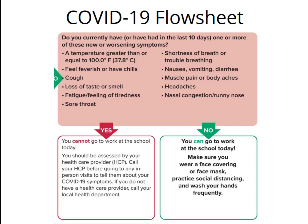If you indicate yes to any of these new or worsening symptoms, you cannot come to work today. Your first step should be to contact your healthcare provider to inform them of your symptoms to determine whether or not to conduct a COVID-19 diagnostic test. If you do not receive a COVID-19 diagnostic test or are not cleared to return to work by your healthcare provider, you are to remain home in isolation.